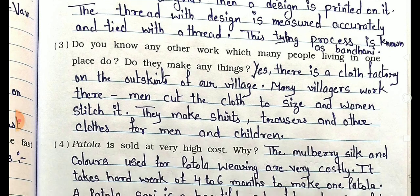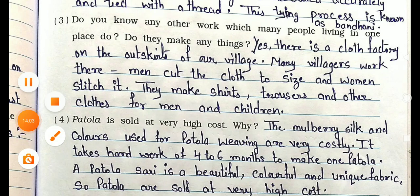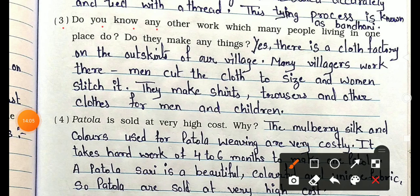Third number question, a long question. Do you know any other work which many people living in one place do? Do they make any things? So the answer is yes. There is a cloth factory on the outskirts of your village. Many villagers work there. Men cut the clothes to size and the women stitch them. They make shirts, trousers and other clothes for men and children.